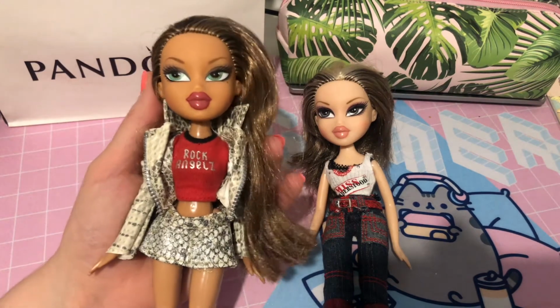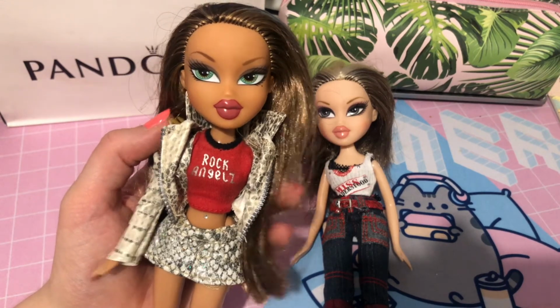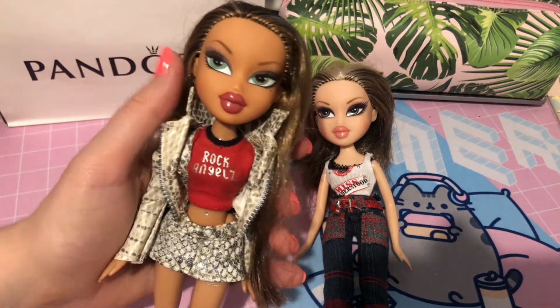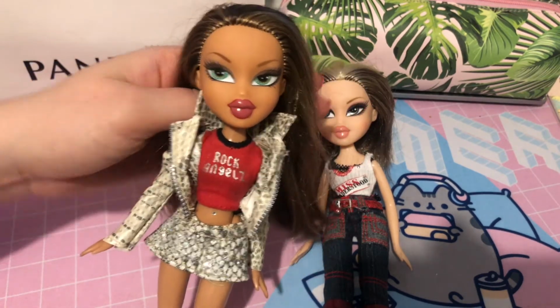But I'm just disappointed that we're not getting the original outfit. I think that's what I really want from the collection. As I'm getting more and more of these dolls, I really, really want them to have the original clothes. So I'm on a bit of a quest, and that's why I've made the spreadsheet, because I need to understand what I'm missing from each doll and what I can find to make sure that I'm completing their looks.